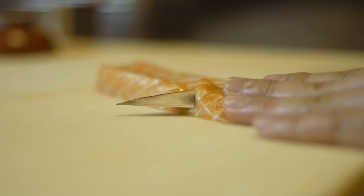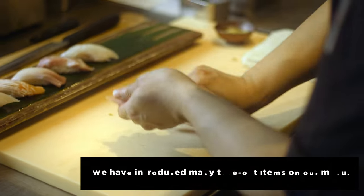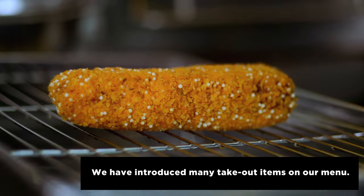COVID-19 has definitely affected our business. Unfortunately, we have been working with a very limited capacity as well. We have introduced many takeout items on the menu as well.